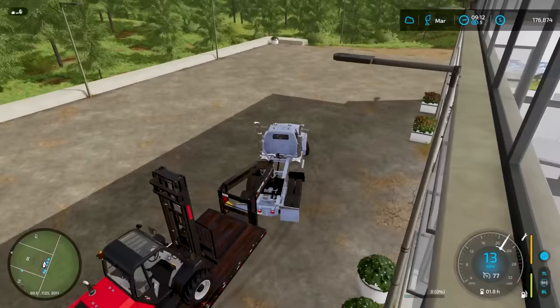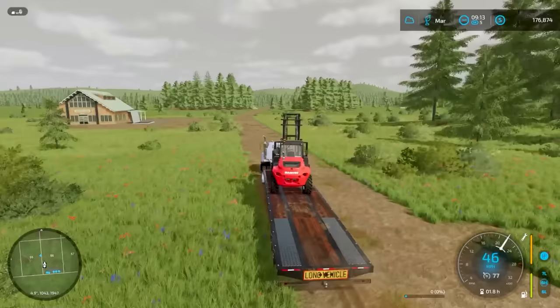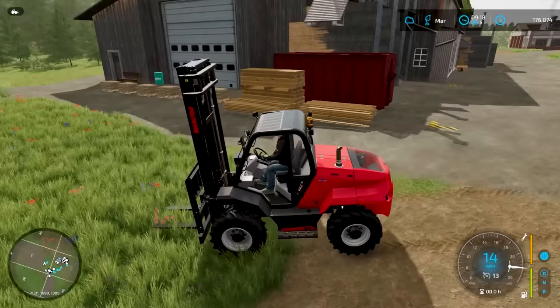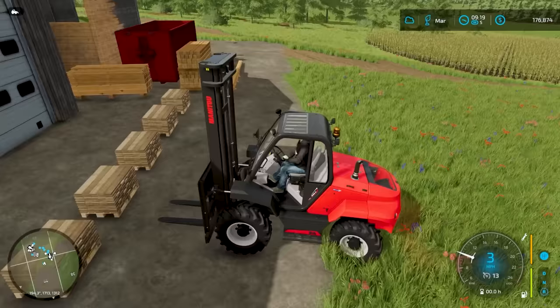I know the telehandlers, you can extend the forks a lot more and have different attachments, so it might have been more money efficient, but I've never owned a forklift here, so I thought that would be fun to do on this game. But yeah, let's get it home. Very nice, and I want to kind of see this in action here. This drive's pretty smooth, seems pretty powerful for what it's for. And the one question I had is, how is it going to deal with the terrain? So we can tilt it forward a little bit. Helps if you line up straight.